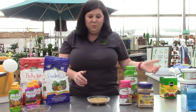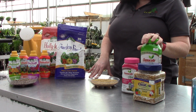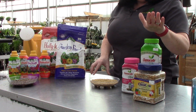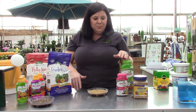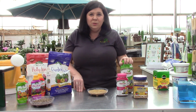These type of fertilizers I always mix into my containers as I'm planting. So when I get my container out in the spring, I fill it with container mix. I add the Osmocote to the soil, mix it in a little bit, plant my plants. I'll usually top dress with a little bit more of it, and it's going to last for 2 months.